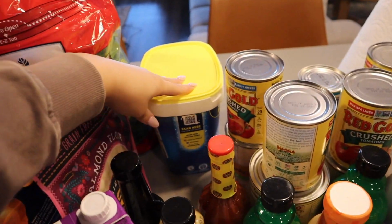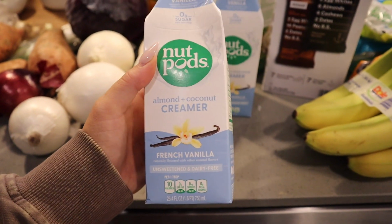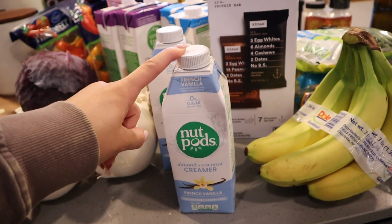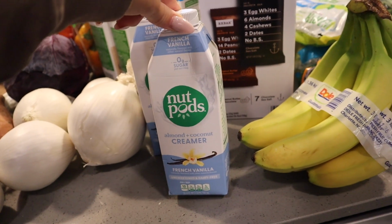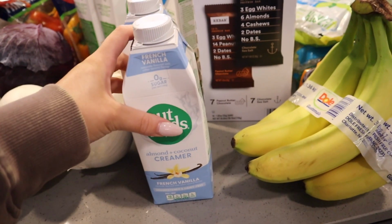This is not Whole30, but I got some OxyClean, in case you're wondering. I got this Nut Pods creamer. This is the almond and coconut French vanilla creamer. Now, some people argue that you should not have any type of almond milk or anything like that on the Whole30. However, I did a Google search and it said you can have Nut Pods creamer.